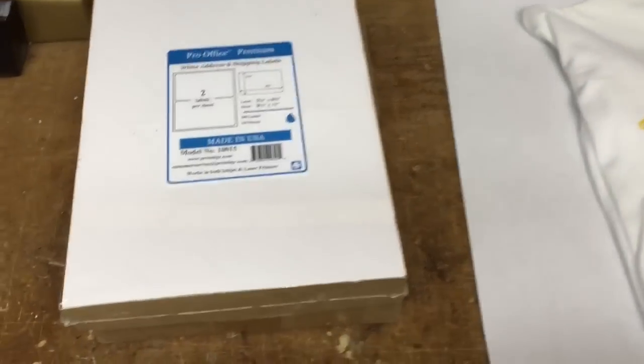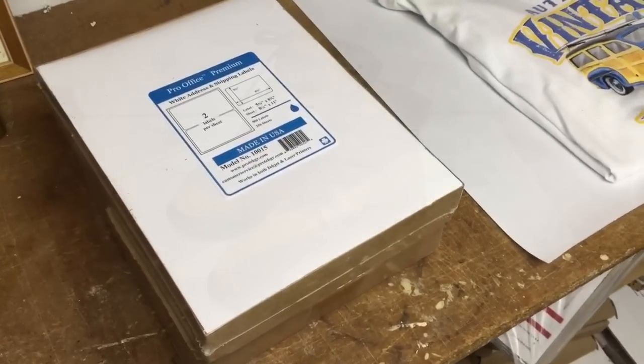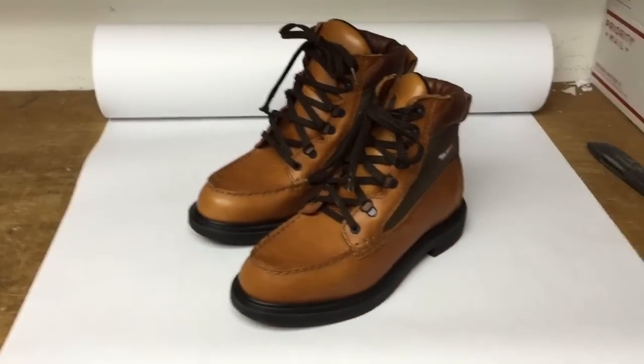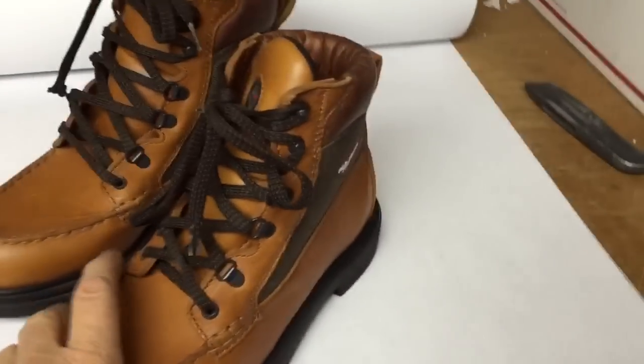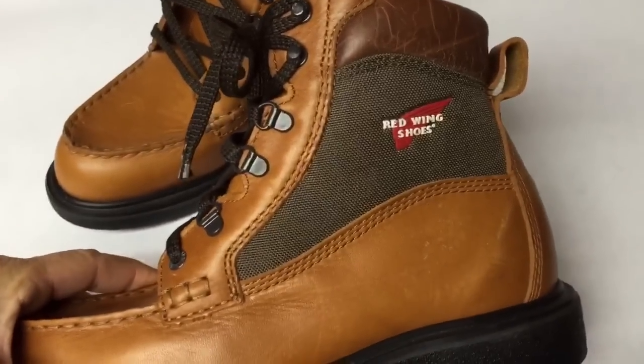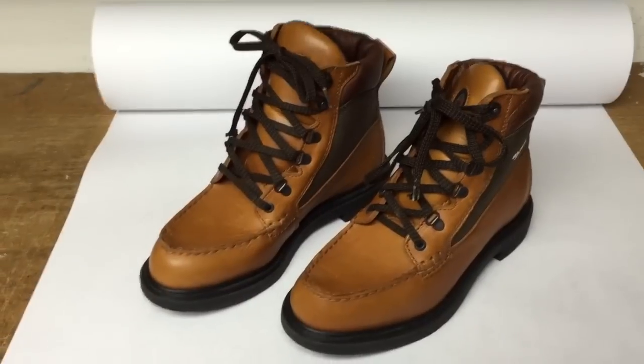And this was timing. I ran out of labels yesterday, and these showed up this morning. I'm always surprised when somebody is selling a really nice looking pair of boots for under $5. And these just happen to be Red Wings. So of course, I picked these up for $3 and they sold for $60.